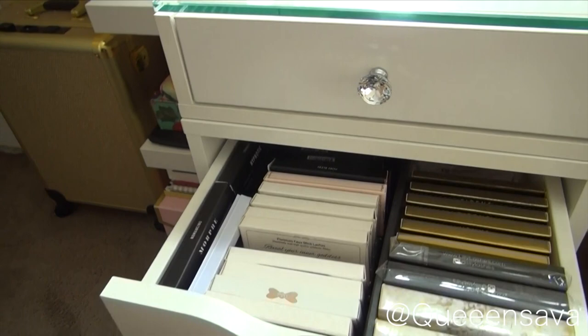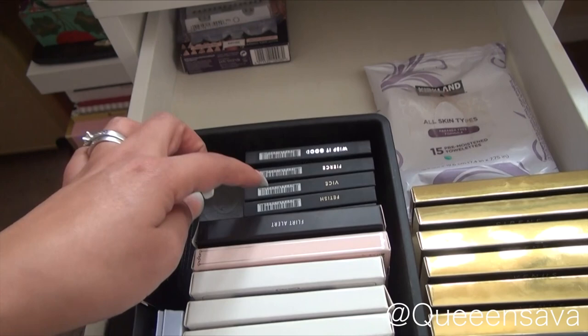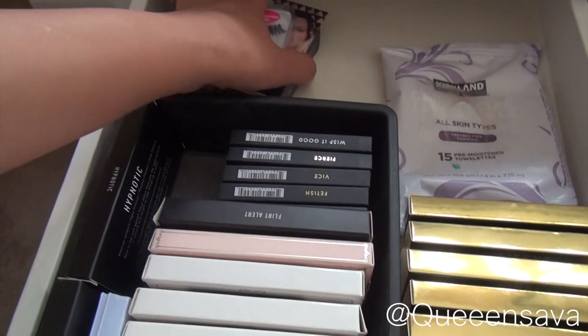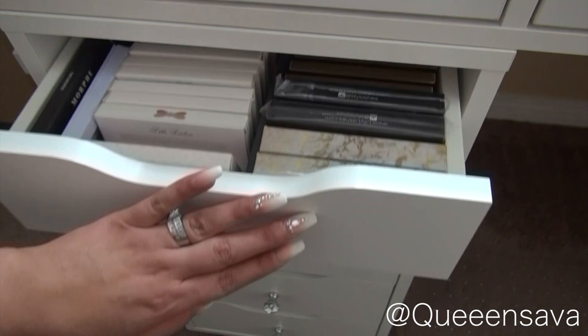I have Ardell Cosmetics, Lilly Lashes, Depp Lashes. I have Sinazzi, some Morphe, House of Lashes, more Ardell. I have the Makeup Shack Lashes. I have Coco Lashes and more Morphe over here. I also have back here some Salon Perfect and some Eylure lashes, and then my favorite makeup removing wipes. In this drawer right here is my highlighting drawer.